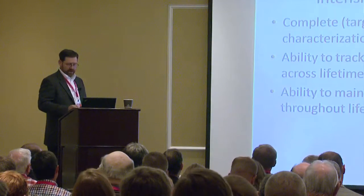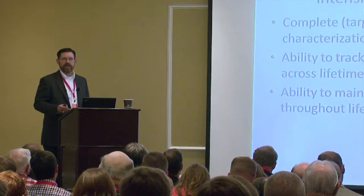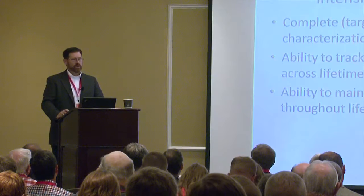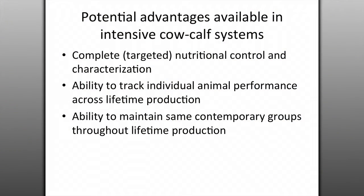And so in these different intensive systems, we really have the ability to track animal performance across multiple, it's not an industry sector if it's ownership, but across multiple time points in regard to production of market animals, and also in development of breeding animals if the replacements are being produced in the herd.